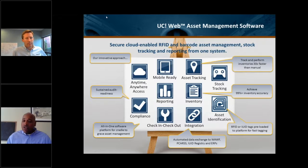But then again, it also has automated reporting into government systems. So we're not talking about building templates or spreadsheets. If you need to do reporting on PCARs, where you're retiring an asset, or if you've got a life cycle change, you're simply submitting that through UC Web, as opposed to taking a spreadsheet, building it, and sending it into government systems.